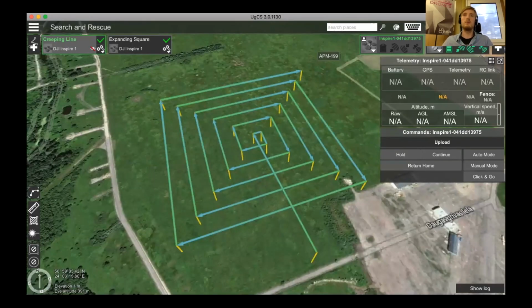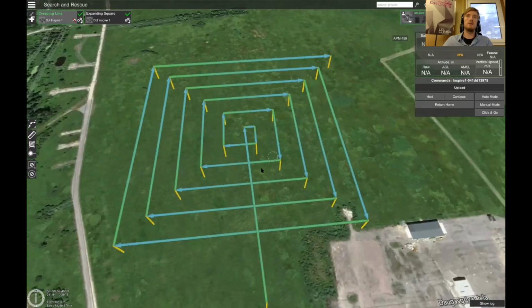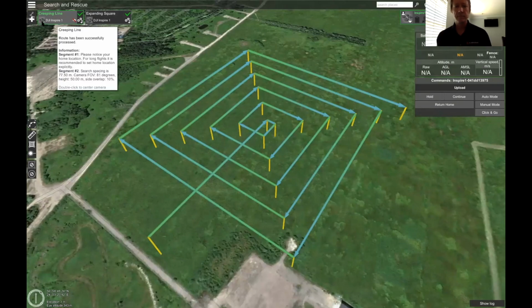I'm sorry, Tom, maybe before we comment on that, I can open UgCS up. Some people are probably not familiar with these search patterns, so this will add a visual aspect and more understanding. Sure. Okay, let me quickly try and share the screen. Okay, so now you should be able to see the UgCS screen. Can you see the square? Yes. All right, perfect.